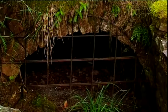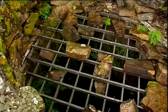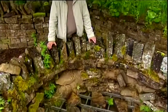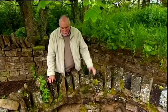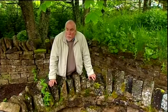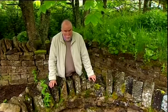There are great things still here. This is the shaft, for example. It led down to 5 different levels. Now, there was no cage or winding gear to get the men down. They had to climb down ladders. 240 feet. That's 80 yards deep. That's a whole lot of ladders.